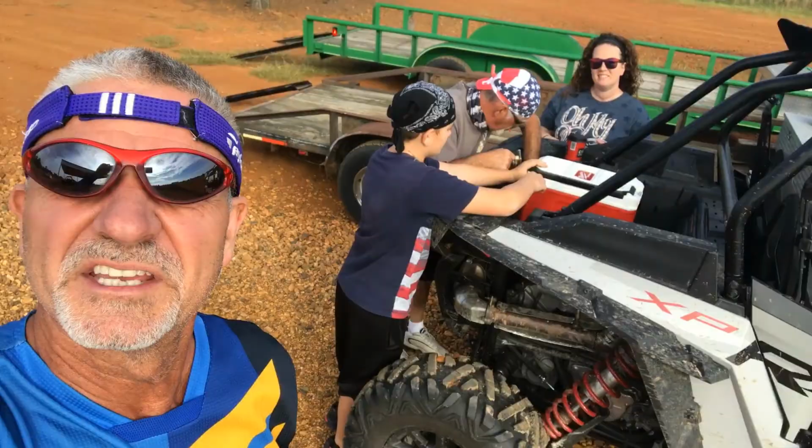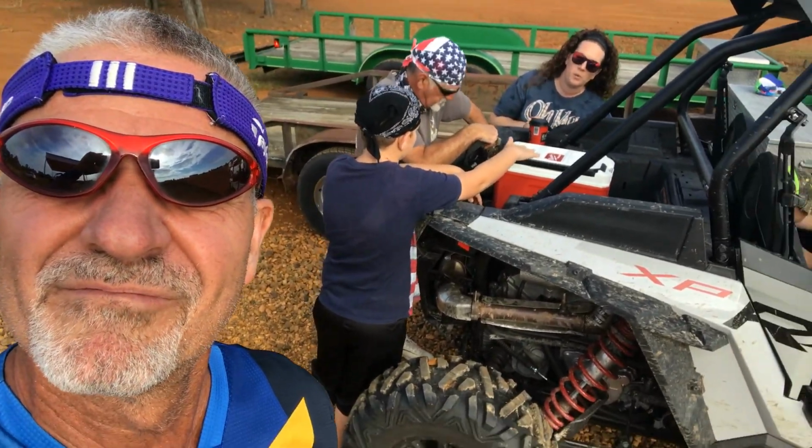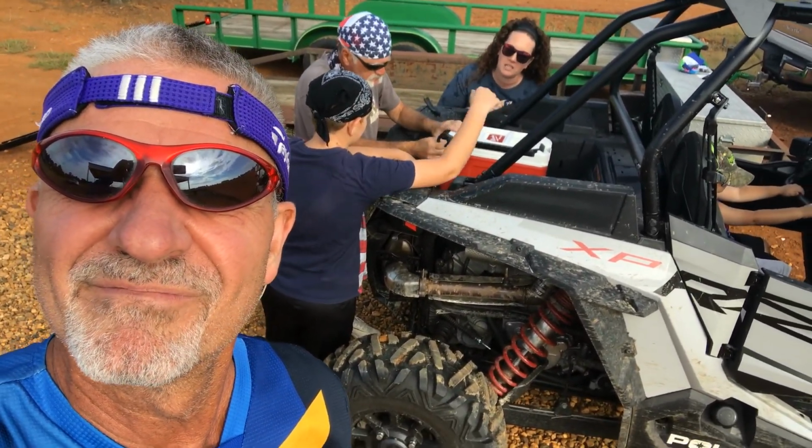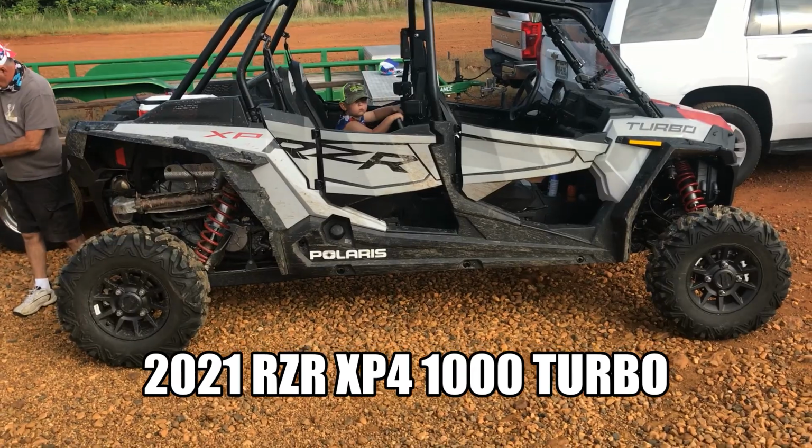Mellissa. Hey. Tell me about the Rzr. Well, it is a 2021 Polaris Rzr XP4 1000. This is my first time to take it out, so I'm super excited. Cool.